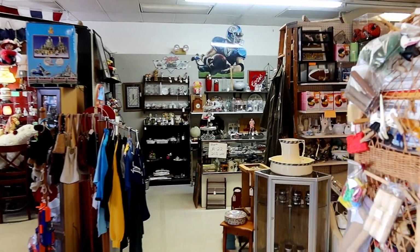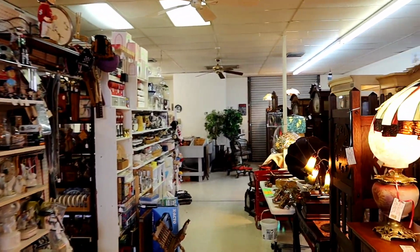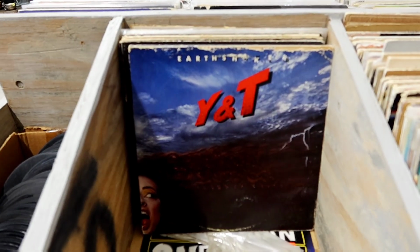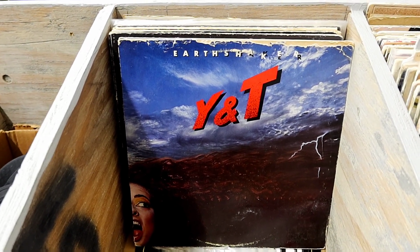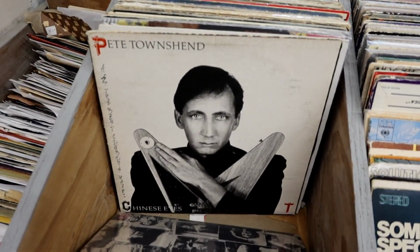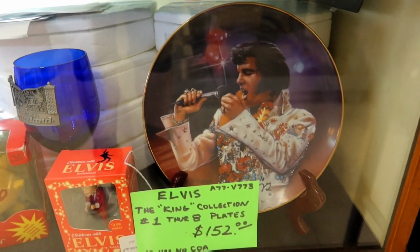Hoping I can find something I want because they're having a big sale here today. Like heart waffle maker maybe? Wow, that's crazy to see Y&T. I didn't know how many of those actually got circulated. XL on Main Street, that's a dang good one. Pete Townsend, Chinese Eyes. Elvis plate number 1.